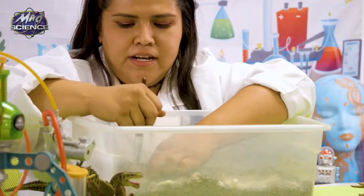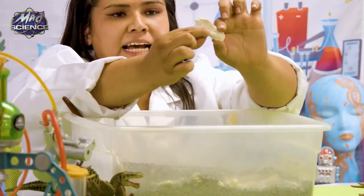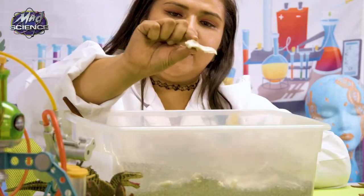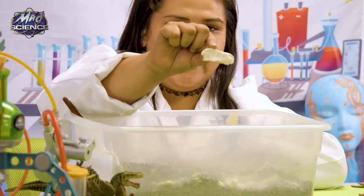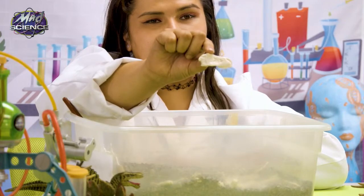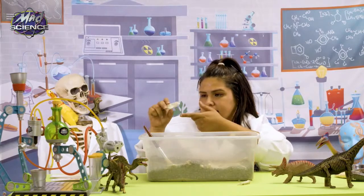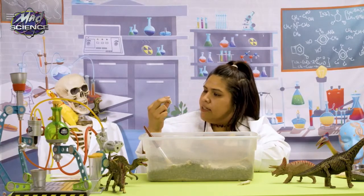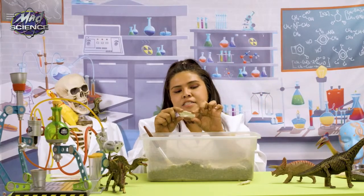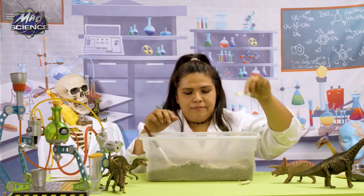Oh, it looks like I found another piece. Now this piece looks like it has some teeth right here. And it also looks like we have the beginning formations of possibly the head. Do we maybe know what this dinosaur is? Possibly. I see that there are some teeth here and it kind of looks long. It could belong to a T-Rex, but it could also belong to another maybe meat eater. Maybe let's dig some more.